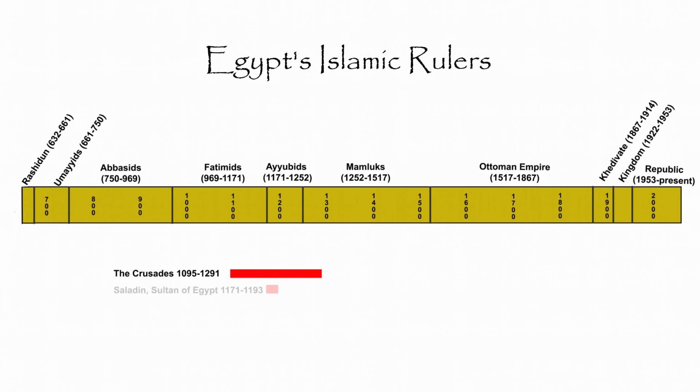After some success as a military commander against the Crusaders, Saladin was appointed vizier to the Fatimid Caliph. He restructured the military and consolidated his power before overthrowing the last Fatimid Caliph in 1171 and becoming the first Sultan of Egypt. But Saladin's family dynasty, the Ayyubids, was not to last. Succession battles and political intrigue weakened the regime. In 1250, the Mamluk generals overthrew the last sultan and assumed control of the sultanate.